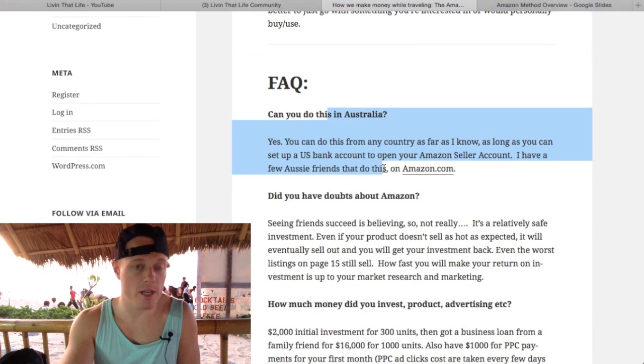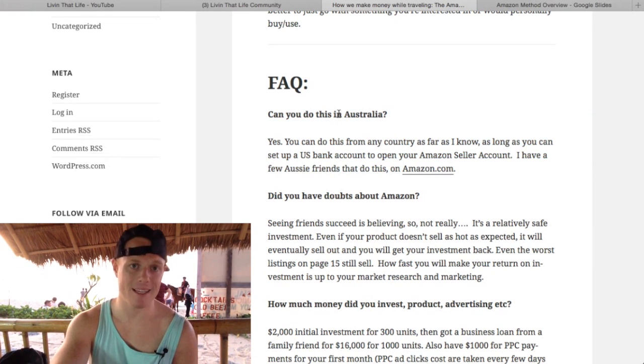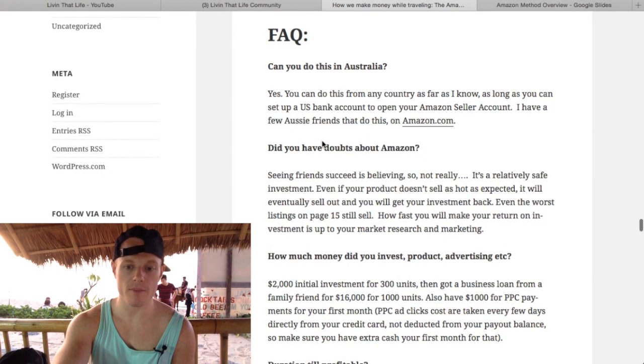Can you do this in Australia? These are all questions people ask me. Yes, you can do it in Australia. You can do it from anywhere in the world as long as you can get a US bank account, and you can do that online. I'm not an expert in that because I'm from America, but you can definitely Google that and figure out how to do it.